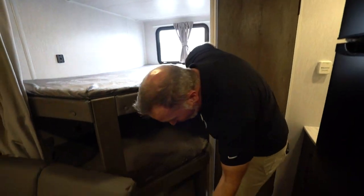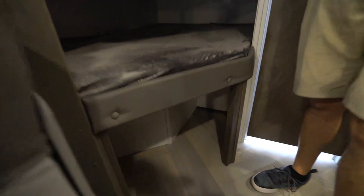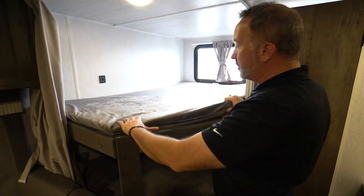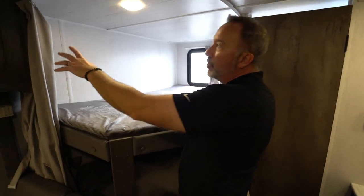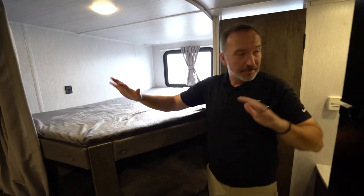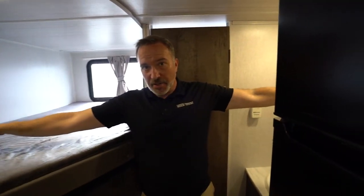Not only that, look at the storage space that we have underneath the bunks. Plus, on the bunks, you got those Teddy Bear Series style mattresses right here. They're plush, they're comfortable. You do have a privacy curtain right here as well to help with privacy. But let me just go ahead and start this one by saying, this is a slideless bunkhouse RV.